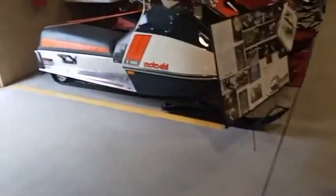This Moto Ski here is an interesting story. I owned this new in '73, and that was the first year Ski-Doo owned Moto Ski. Originally it was a 440 free air. They also made a 400 free air. On the engine plate it says VSE, made in Austria, but it doesn't say Rotax on the plate. It was made in Austria with the Ski-Doo engine.